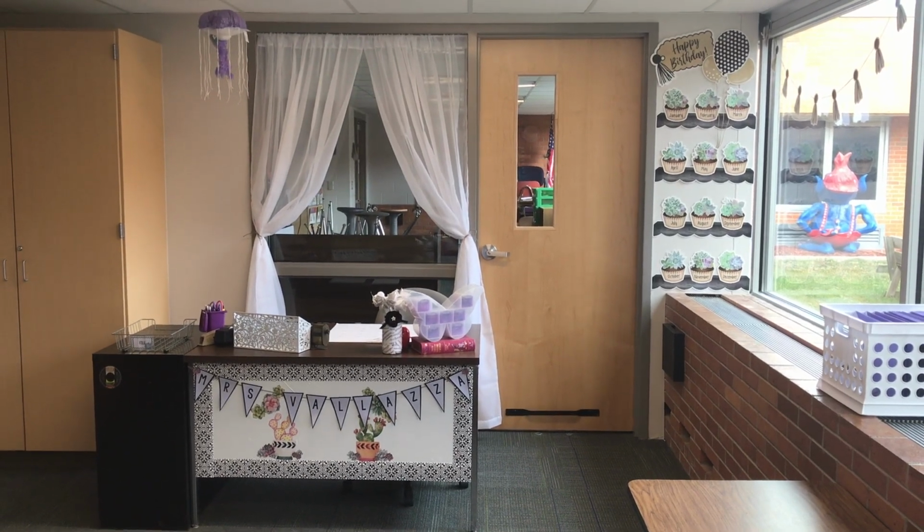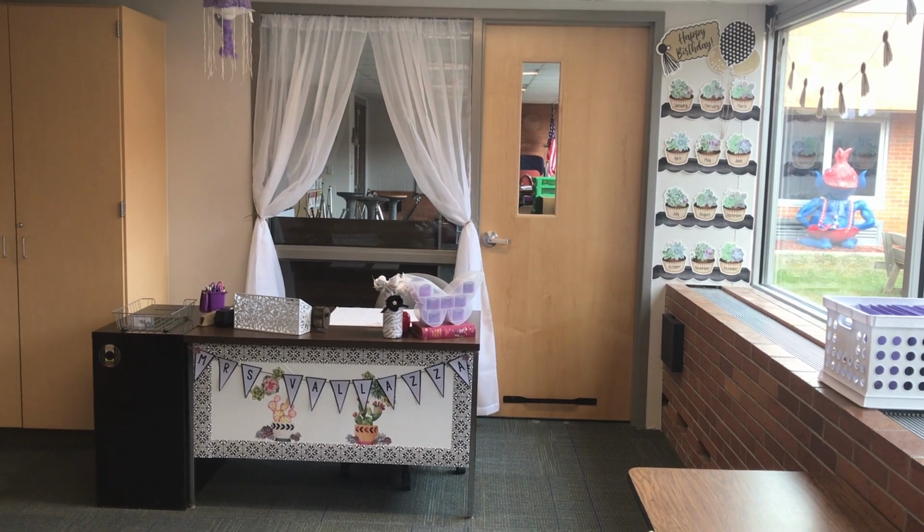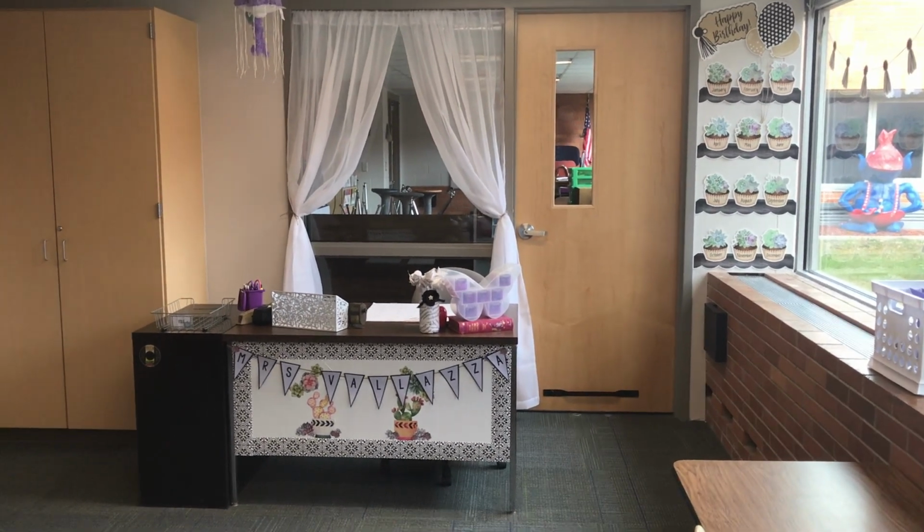This area is my teacher desk and also our happy birthday bulletin board. I don't have a ton of bulletin boards, as you can tell.